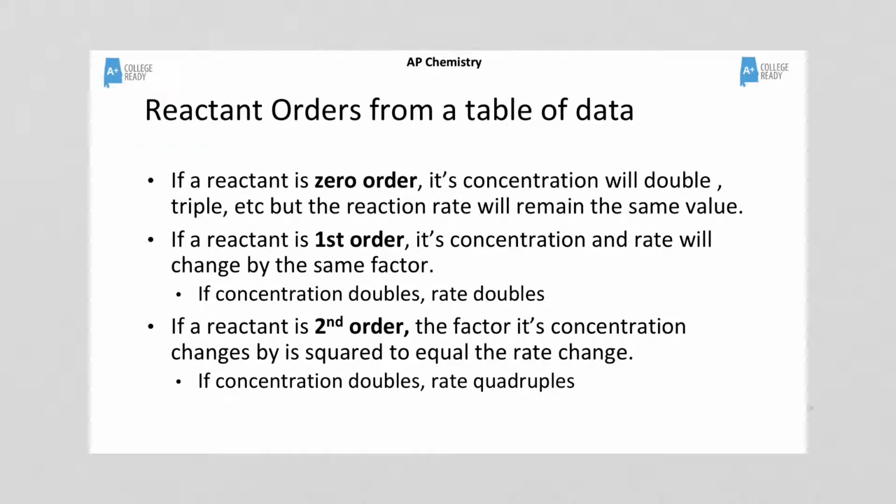We will be given rate data and concentration data of reactants. Notice kinetics is all about reactants. We only mention how products form. We always start measuring the rate of a reaction at the beginning of the reaction. That's where it's going the fastest, where we had the most reactants present. And you're going to be asked to write a rate law, and to do that we need to figure out the orders, or what effect each reactant will have on the rate of the reaction.